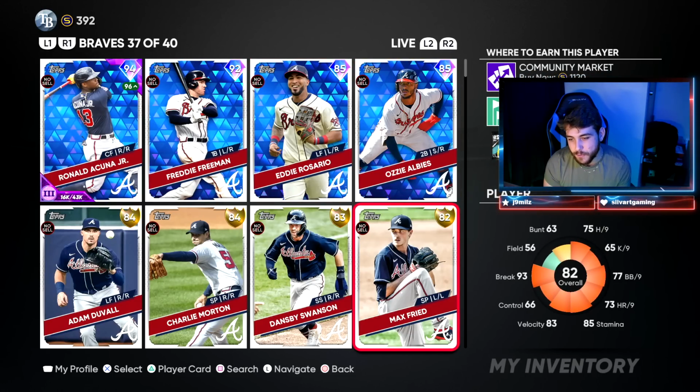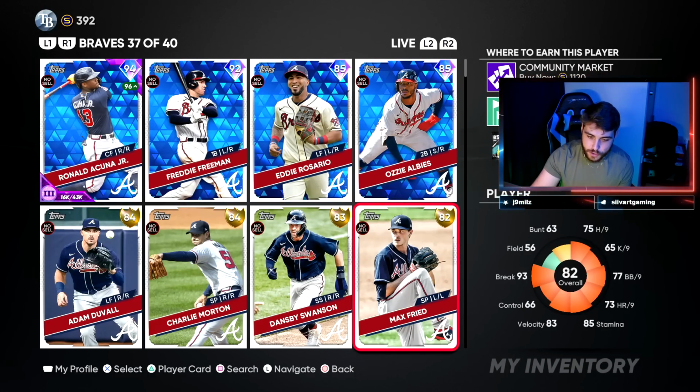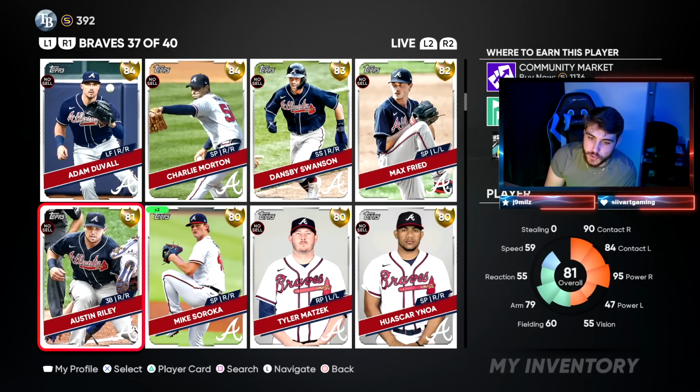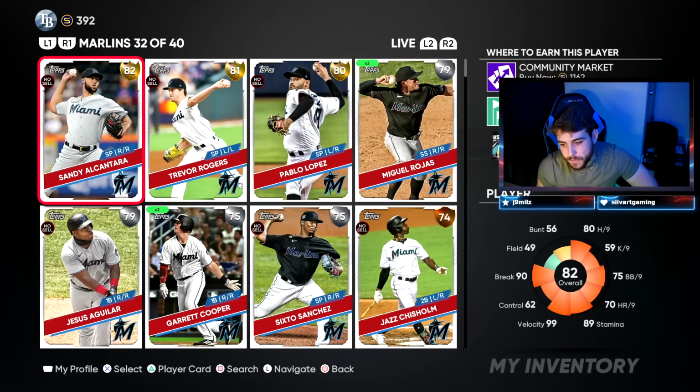Again, they don't start out with too many diamonds. They like to give people upgrades as they earn it throughout the year. Honestly, I think a guy like Austin Riley is probably going to get like an 84. They're hopefully going to do him some justice for the terrible ratings they gave him this last year.